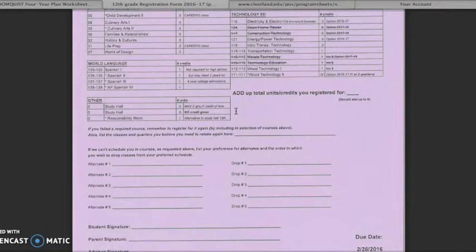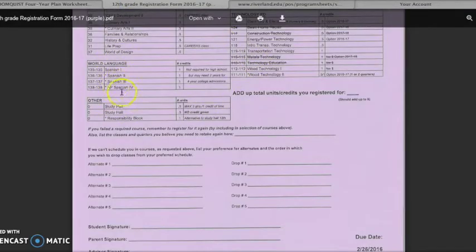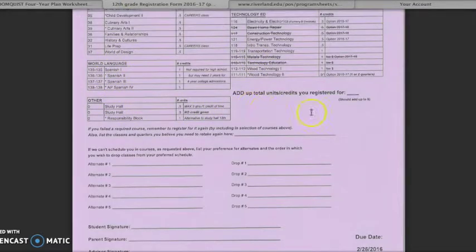You will proceed with completing your registration form by looking at your four-year plan and your intended courses for your senior year, and then going to your form and making sure all the correct courses you wish to take are circled accordingly. Please double check your selections to make sure you have circled the correct courses and they total up to 8 credits of time. This should also match up to the number of boxes you filled in on your plan.